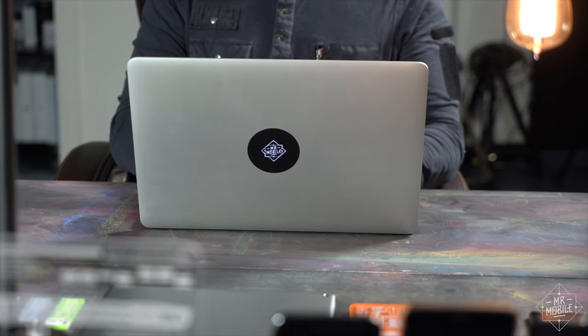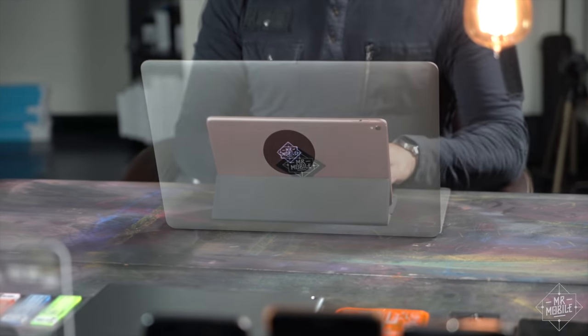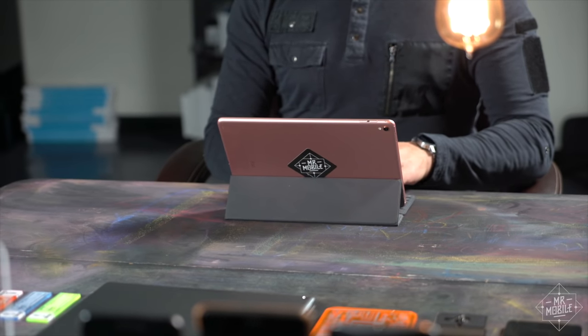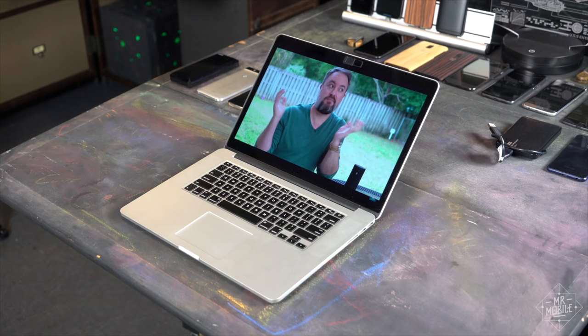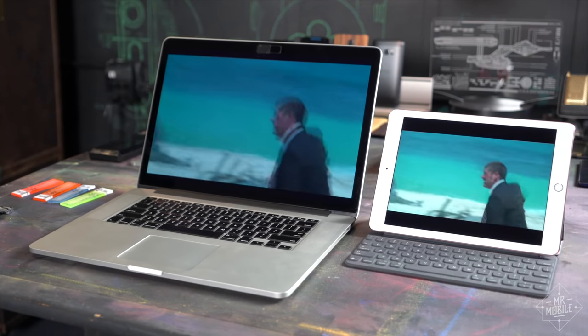First off, this isn't a painless transition. Most notebook computers have many times more power than a tablet, and they usually have much more screen real estate as well. If you're used to a 17-inch display, or, you know, three of them, this is probably not a leap you want to make.